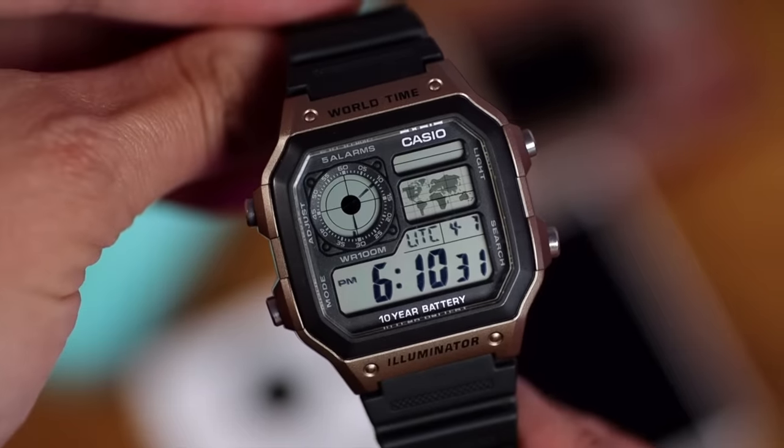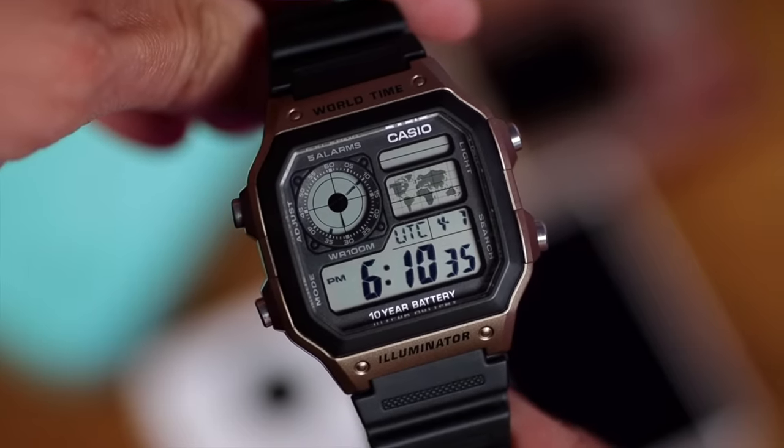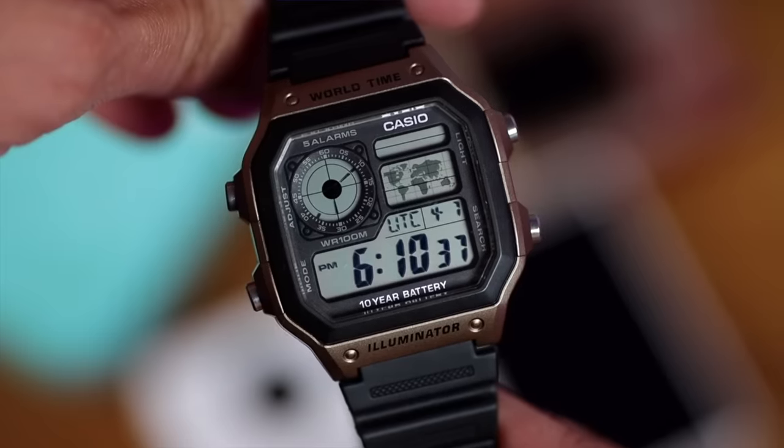And ladies and gentlemen, it's the AE1200-WH, the sophisticated colour reference of the Casio Royale. Phew, okay, well, this has been done to death by reviewers, but this is the Seiko Sports 100. Came out in 1983, and it starred in Octopussy, a Roger Moore. I love Roger Moore. A Roger Moore James Bond.